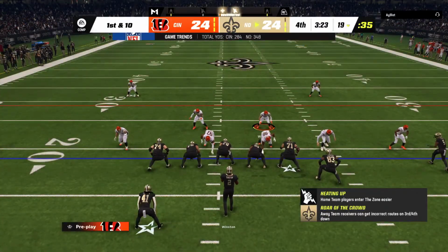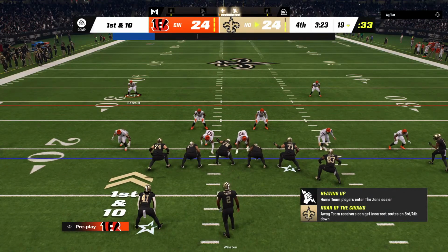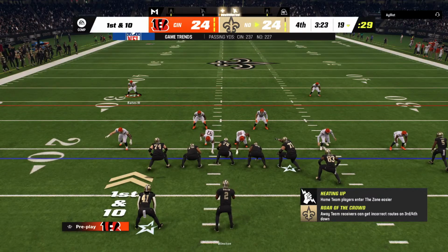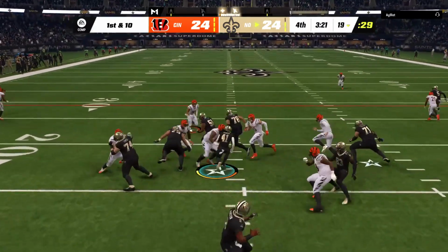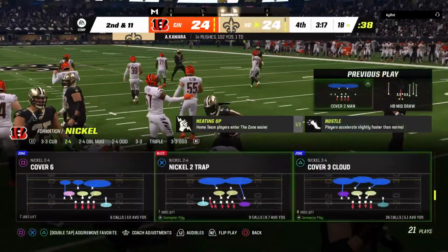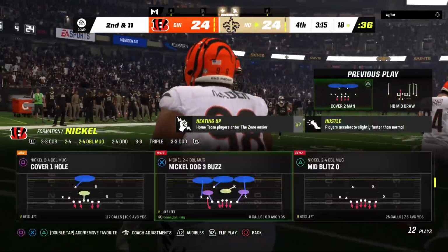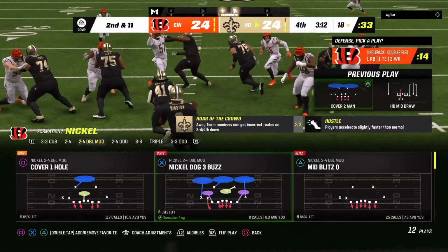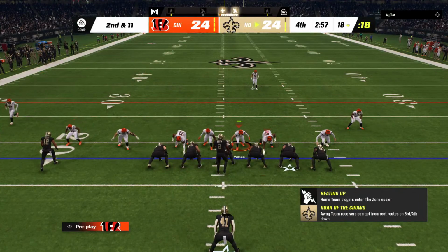The Saints offense on the field, ready to get their drive started. Well, they just gave up the score to tie it. That's the bad news. The good news, plenty of time in this 4th quarter to try to grab that lead back. And maybe a measure of revenge there. He's had his way in this one, but this time they get him behind the line. Officially, it's a 1-yard loss. That's going to bring up 2nd and 11.